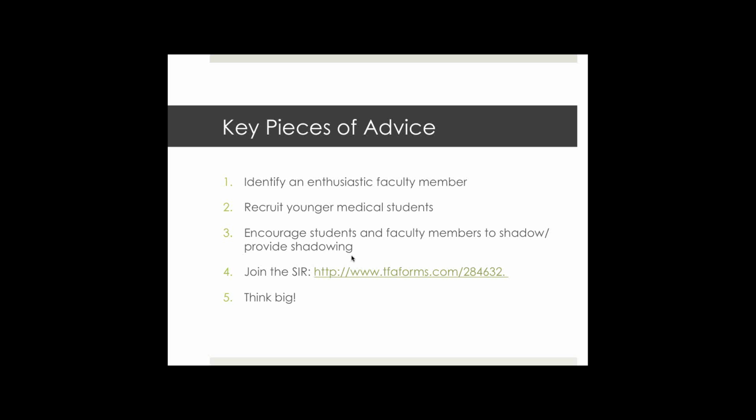And I would encourage all of you to really think big when you're going about this. Whether it's a regional conference in your area, or starting a new IRIG at your school, or really just trying to integrate the IR department at your hospital with your school and establish that relationship, I think the more you can do, the better.